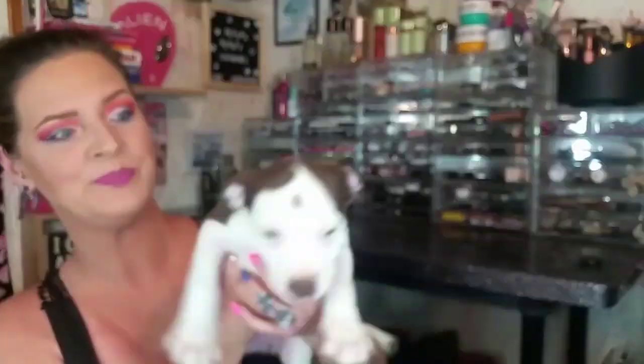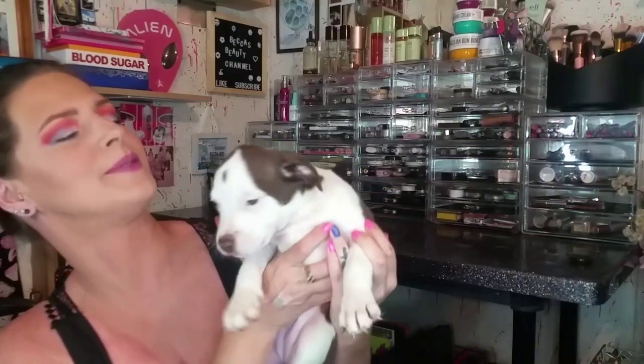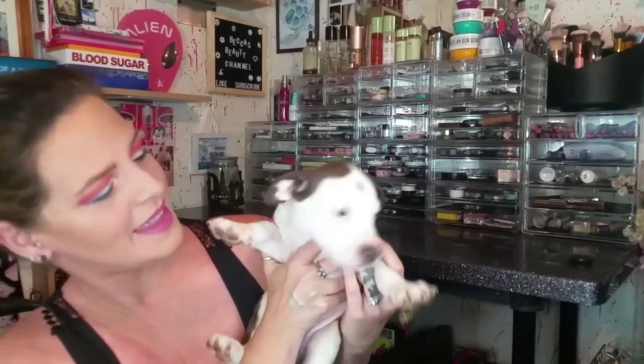I'm going to go ahead and let y'all see the puppy that my daughter chose to keep. And this is her. She is 7 weeks old today. She named her Jersey Cow. And she knows her name and comes to it. She is very cute. She is very wiggly. But this is Jersey Cow at 7 weeks old. I'm sure in a couple months we will show her again and she will be so much bigger. But that is her.